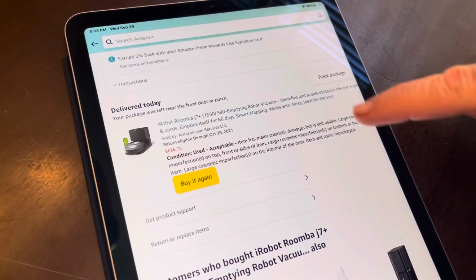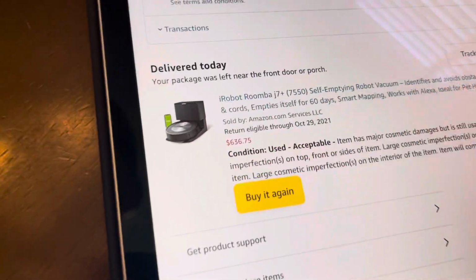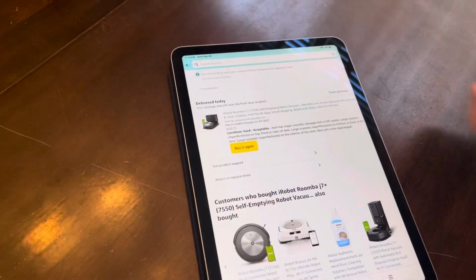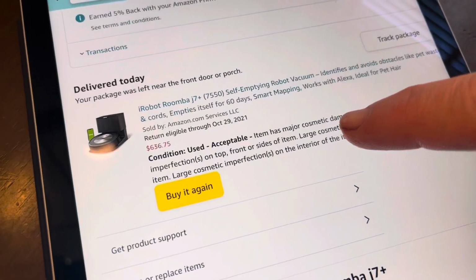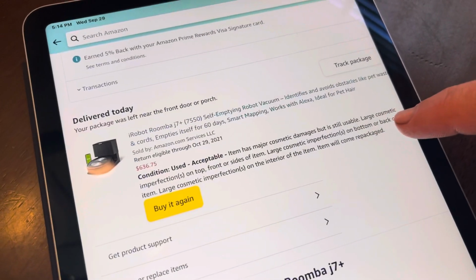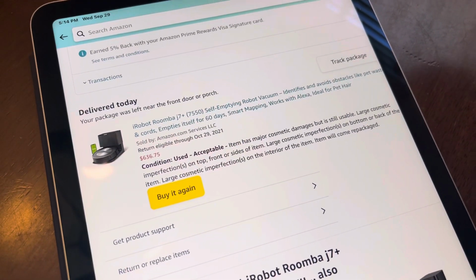There's the price I paid. I don't want to show personal. There it is. I paid $636.75. These are normally $850 plus tax. And if you read here, it says used acceptable. Item has major cosmetic damages, but still usable. Large cosmetic imperfection on top, bottom, sides, so on.